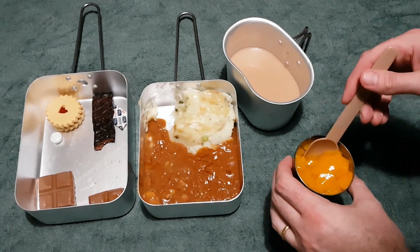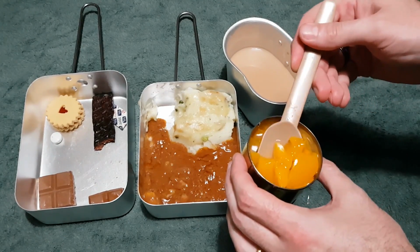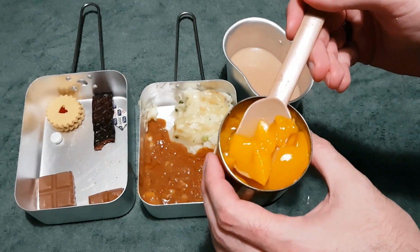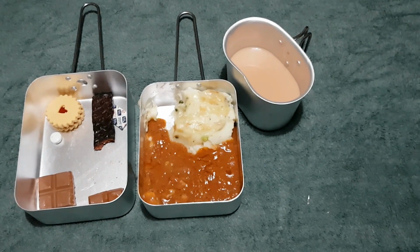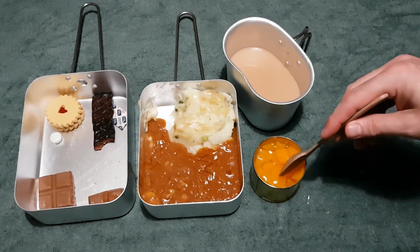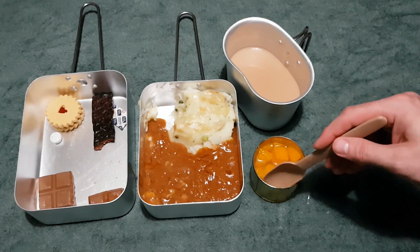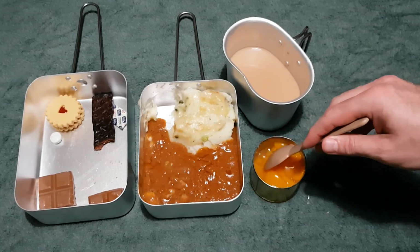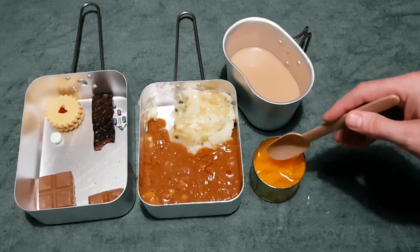So let's try some of this fruit in syrup. See lots and lots of peaches there, just diced up. Nice syrup there. They're great. Really good texture, nice firmness to them as well, but not too firm. So they're picked at the perfect time and put into these cans, and they've lasted really well.